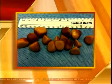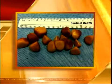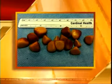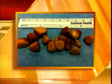So that's one of the other risk factors, the inadequate flow of urine. One of the reasons why patients have a lot of stones could be an obstruction. So we need to check into a few things.